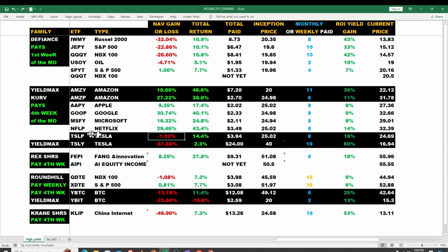Look at this. So the TSLP took a 1.32%. Now, granted, they didn't start at the same time, guys. I'm not going to give you facts and try to lie to you on the facts. Right, there's 8 months of distributions here and 19 months. But regardless, if you look at the chart, you should be performing closer because Tesla went way down, right?